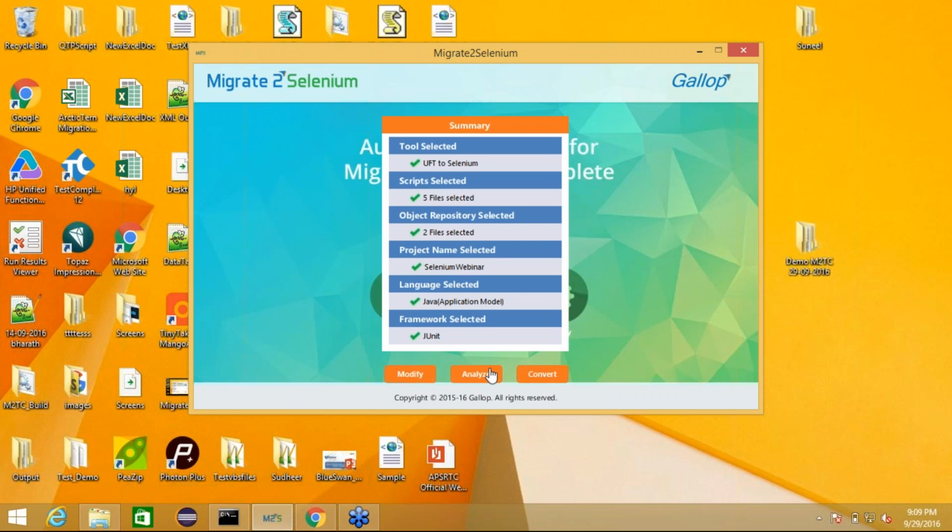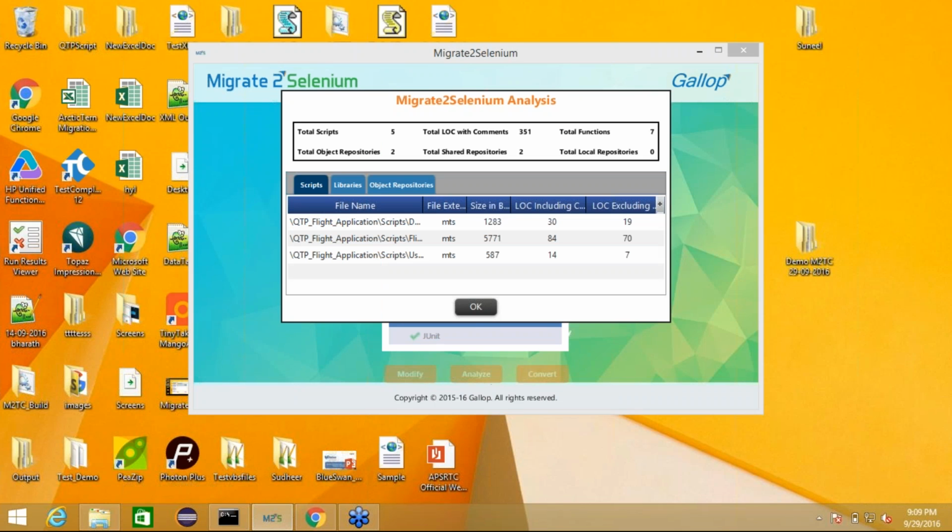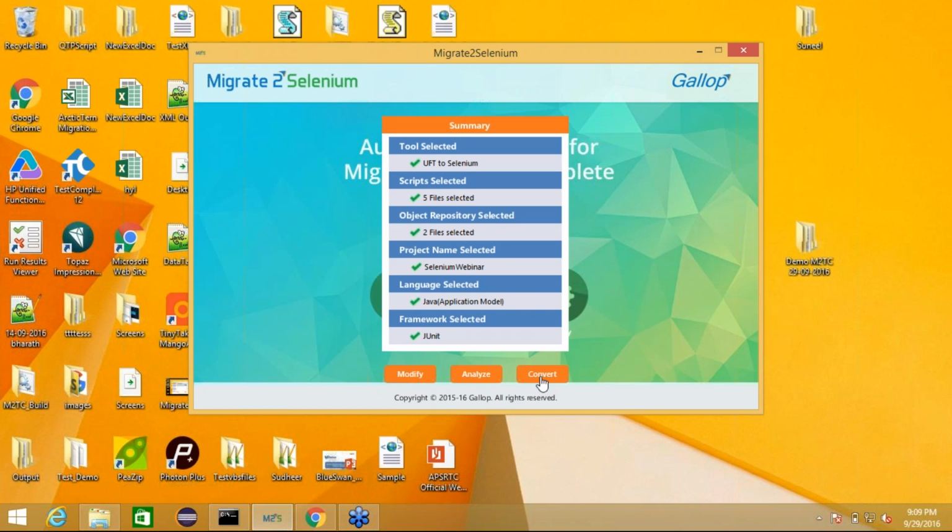Before converting, you can do a final confirmation of what you are migrating. These are the scripts, the MTS files, that I'm migrating. You can take a look at the library files and the object repositories. These are the two shared repositories that we are migrating. It also gives you a summary of how many scripts, how many repositories, what the total lines of code are, and the likes of it. And we are good to go.